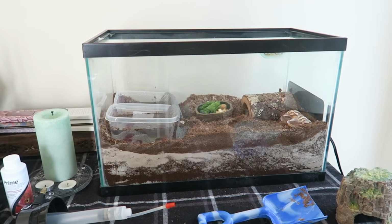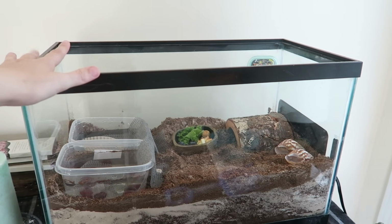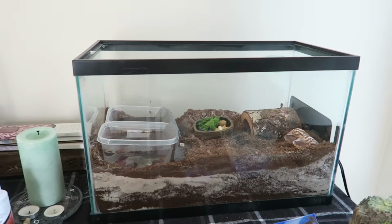So I'm gonna go ahead and put them inside, and I also need to get a lid for this. I don't really want to get a lid because I want to get a new enclosure, but I will use plastic wrap for right now just to keep the humidity in. So let's go ahead and put them inside.